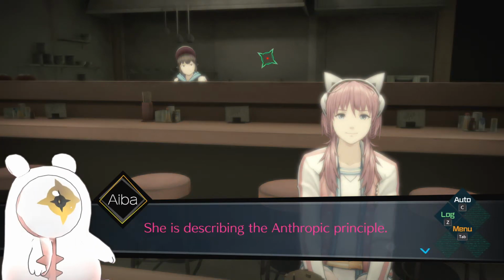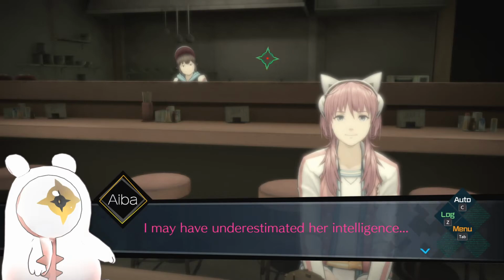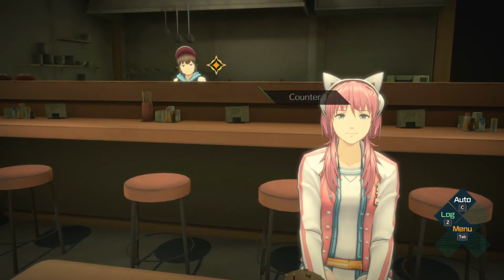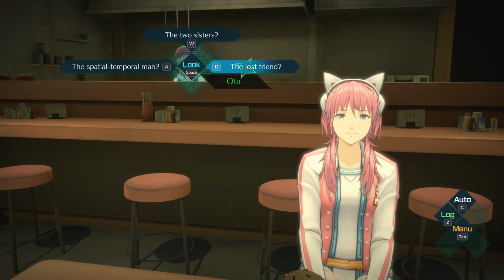She is describing the anthropic principle. I may have underestimated her intelligence. Yeah, she knows a lot about this. Okay, we're done with Iris. Let's talk to Oda about his things.